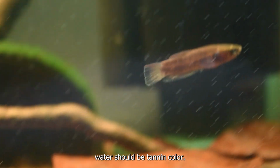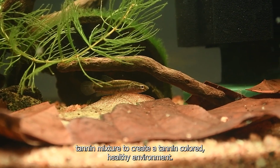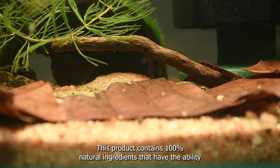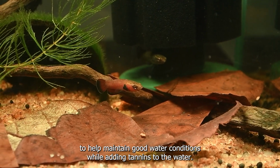Water should be tannin color. We are using Serendib Aquatics herbal tannin mixture to create a tannin-colored healthy environment. This product contains 100% natural ingredients that have the ability to help maintain good water conditions while adding tannins to the water.